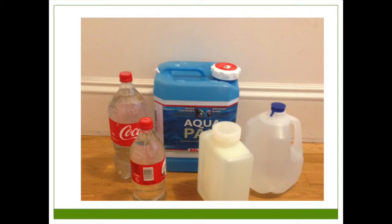Almost all emergency organizations like FEMA and the Red Cross recommend at least 3 gallons of water for every member of your household. That's a 3-day supply of water for drinking and hygiene for each person. Don't forget to add in water for your animals.